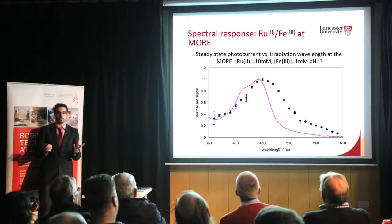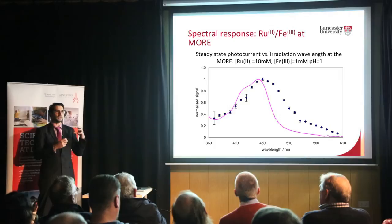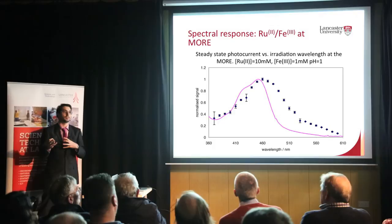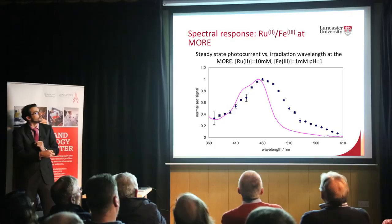And without saying too much, that's to do with the way that the electrons need to be in the right amount of spin in order for the reaction with the iron to take place. And if you're interested in that, I can talk to you about that a little bit later. But that's the reason for this separation between the two traces: there is a mechanism issue behind it.